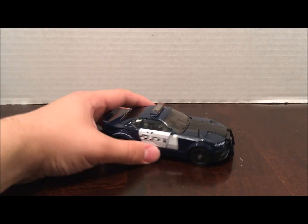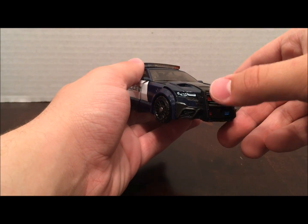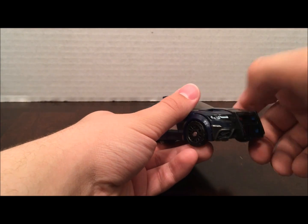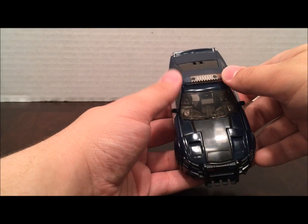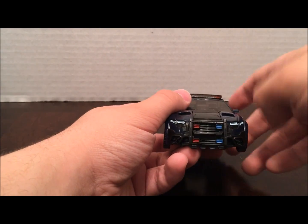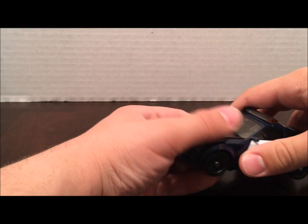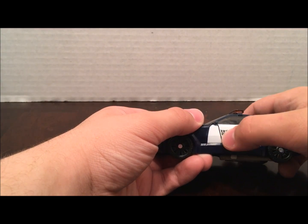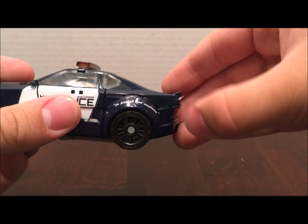Who really knows? So taking a look here at his vehicle mode, not a ton of paint, but it's there where it counts. Got the nice blue headlights there. Some sirens painted in here up front. I don't know why we have blue here, red here, blue here, red here. That doesn't really make sense to me, but maybe that's how it is in real life. I don't know a lot about the police department. Got the nice white police Decepticon logo, the usual Barricade to punish and enslave.